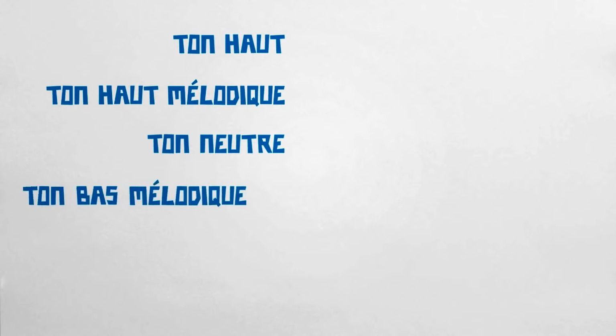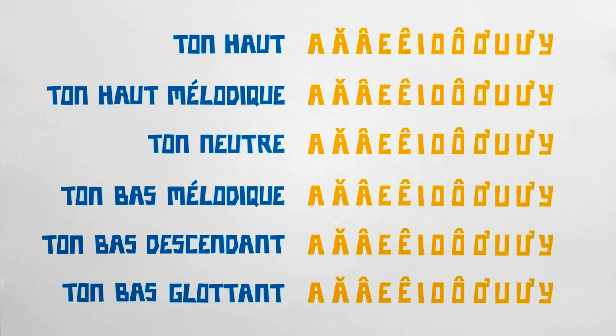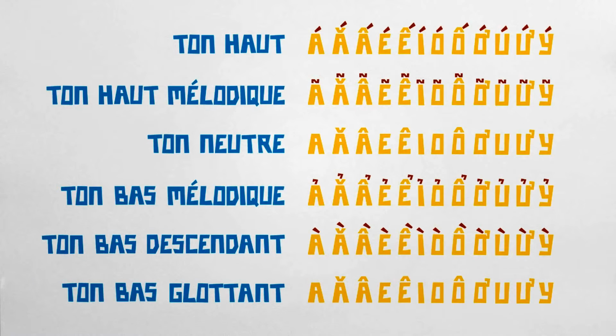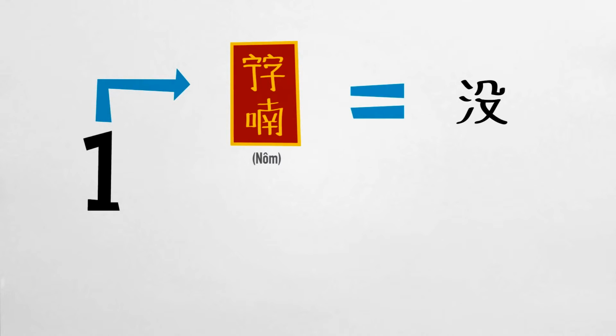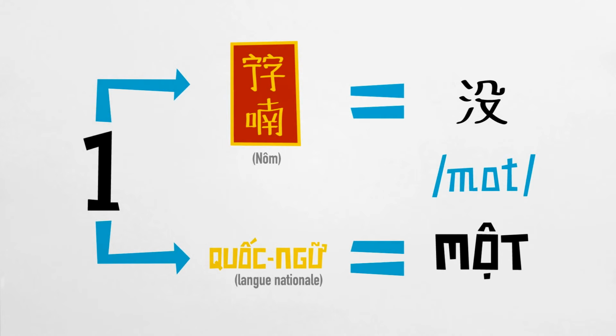To express the tones in the Vietnamese vocabulary, we add accents on the vowels. The acute accent for the high rising, the tilde for the glottalized rising, nothing for the mid-level, the hook for the dipping, the grave accent for the low falling, and the dot below for the low glottalized falling. Look at the previous example. This is the number 1 written in num that is pronounced một. By using the Quốc ngữ, we write what we hear: the M, the O, the T, and the dot below on the O to give the tone.